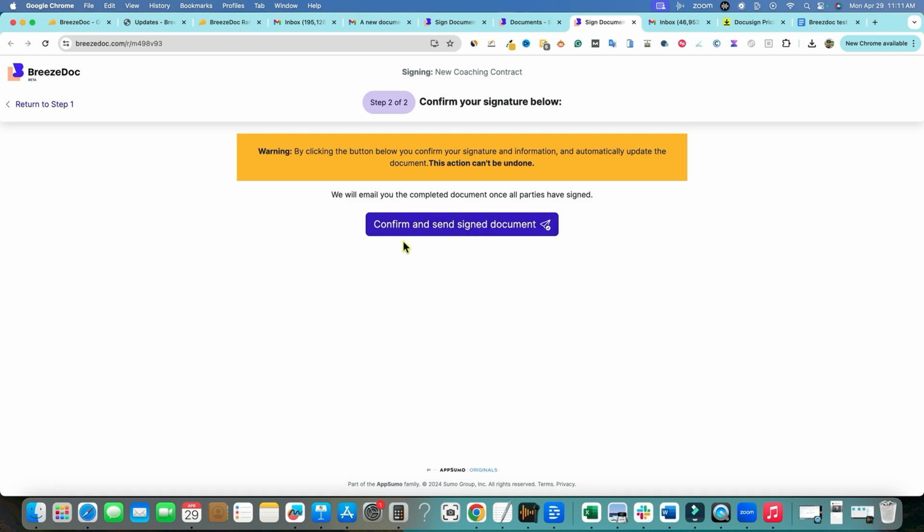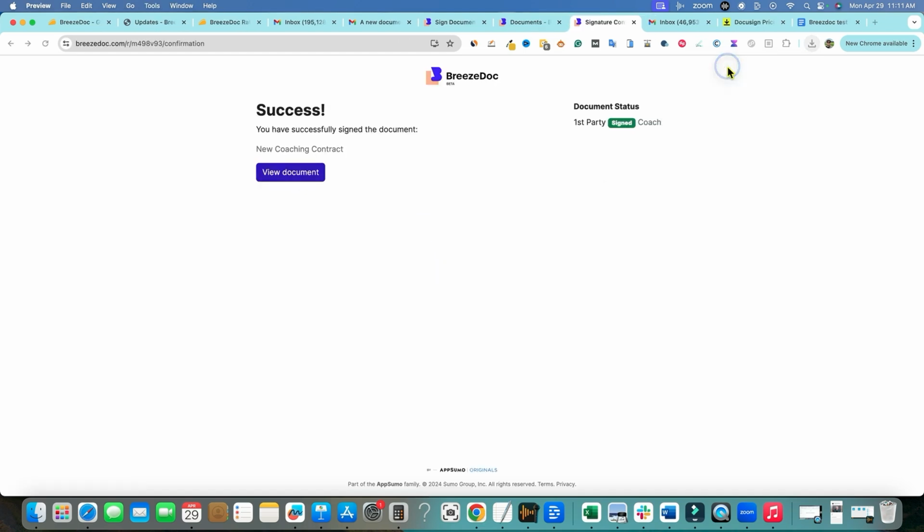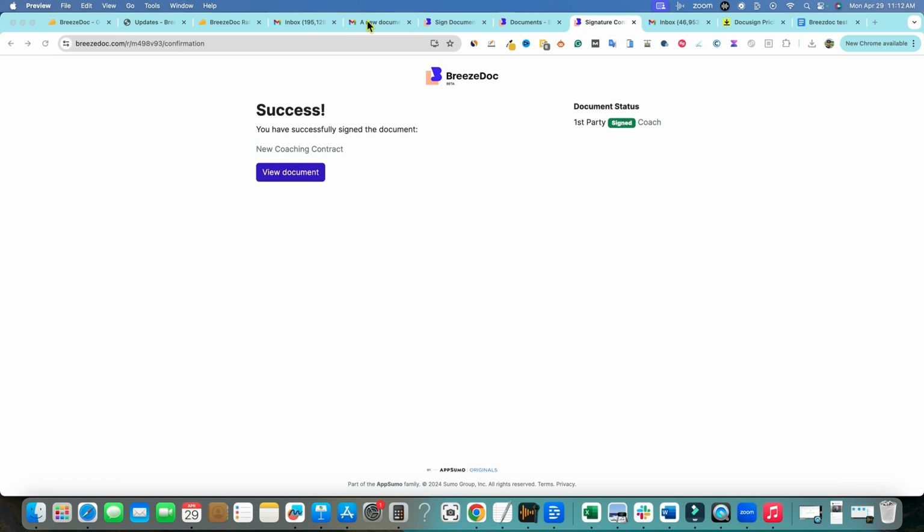So warning, by clicking the button below, it's blah, blah, blah, confirm and send document. So I'll show you what it looks like. That one's done. You've successfully signed the document. And then you can go in, you can view the contract. It just printed it out for us. This is what it looks like right over here. So very useful, very simple to use this system over here.